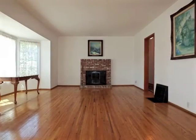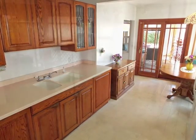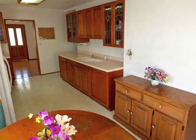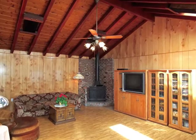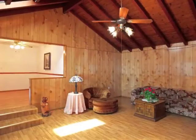Fireside lounging in the living room is warmly embracing. The sun-filled kitchen extends to the rear deck and the laundry room. The built-ins are beautiful. The formal dining room overlooks the family room with its soaring cathedral ceiling and skylights.